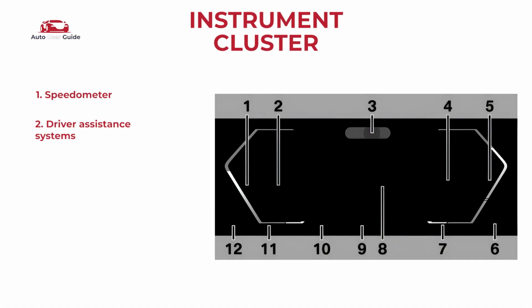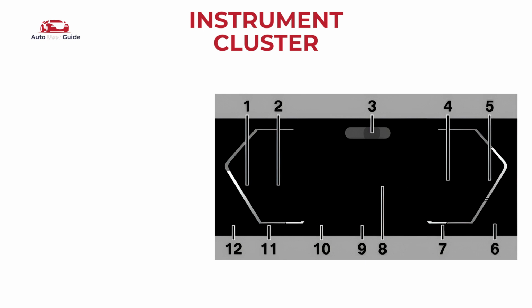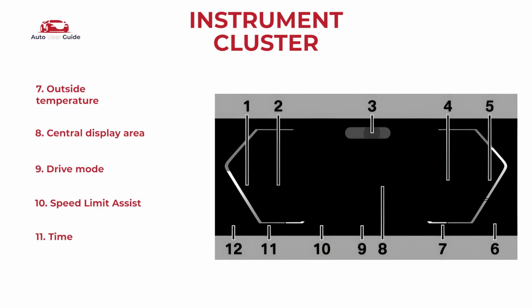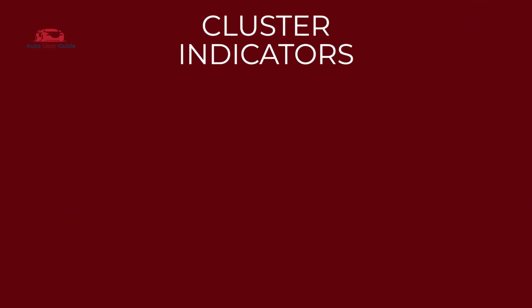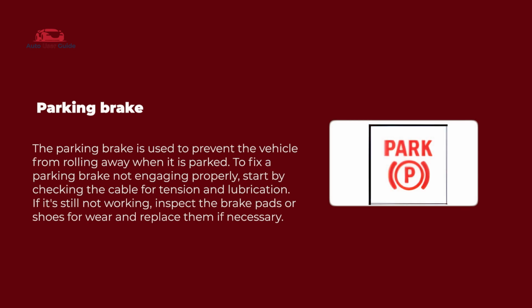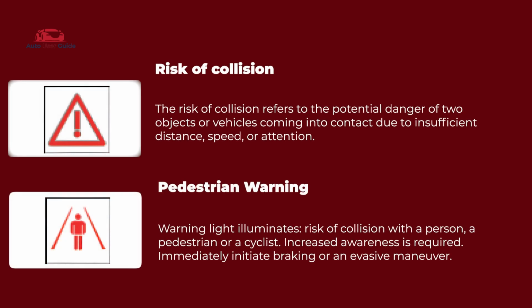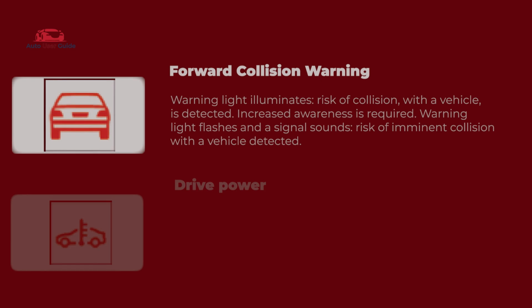Instrument cluster. Cluster indicators. Rear seatbelt warning. Brake system. Parking brake. Risk of collision, pedestrian warning. Forward collision warning, driver power.